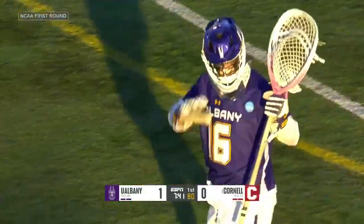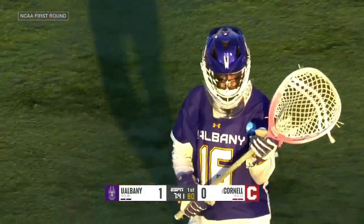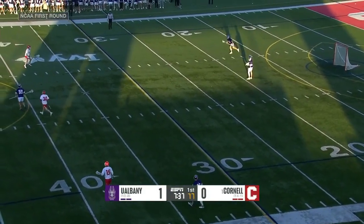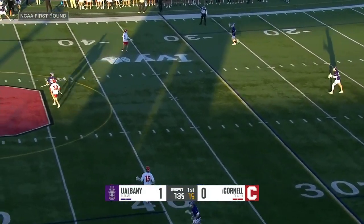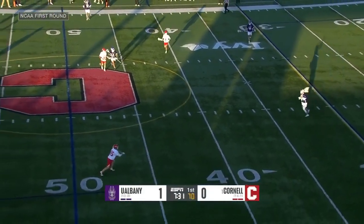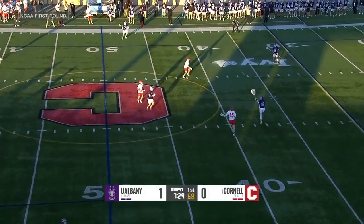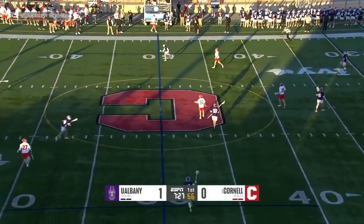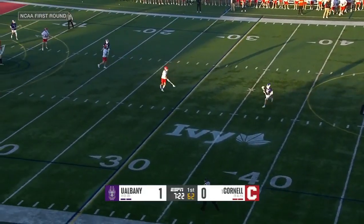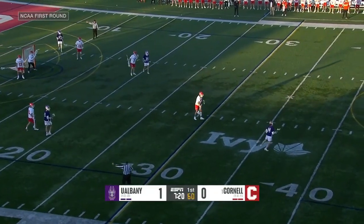So we mentioned the first meeting on April 1st between these two teams. UAlbany went down 7-1 in that first quarter. Much different story midway through this opening quarter. Absolutely, they're coming out strong. They're definitely here imposing their will on Cornell. They know what type of team Cornell is. Another thing to watch out for, Jay, just a sun. A couple of errant passes we're seeing early on. We'll see how that affects the players for the rest of the game.